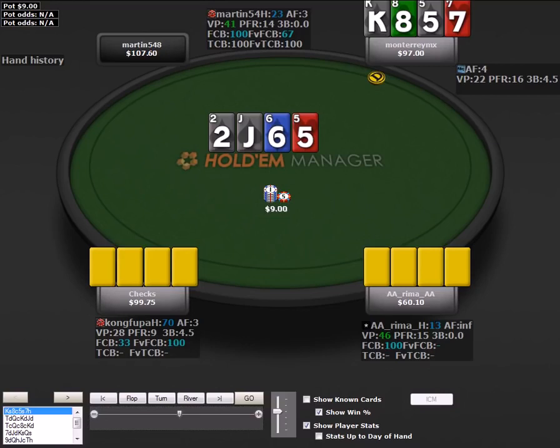And I just have to bet here. I have to protect my hand. They can still fold tens, nines or something if they don't have a flush draw or anything else to go with it. And I just have to take a stab here.